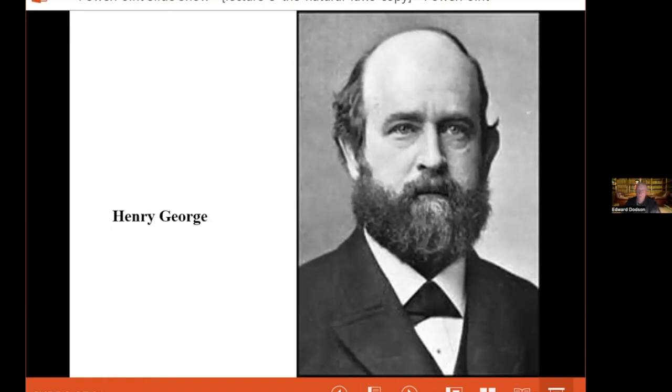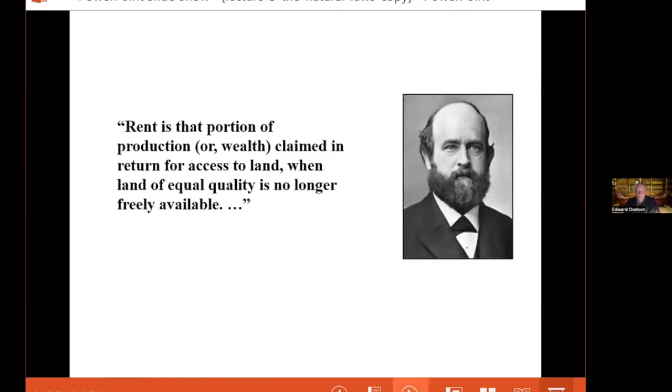So George extends Ricardo's analysis well beyond a treatment of agricultural land and applies it to locations in cities and towns and to all that George came to describe as, quote, natural opportunities or natural monopolies. The definition of rent Henry George came to was rather simple. He writes, "Rent is that portion of production or wealth claimed in return for access to land when land of equal quality is no longer freely available."